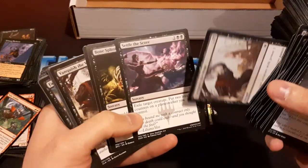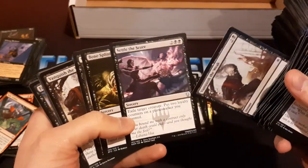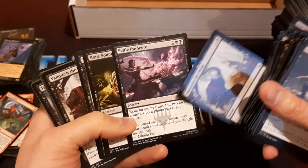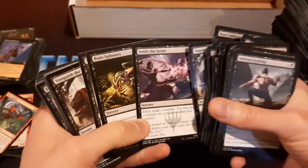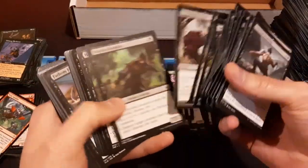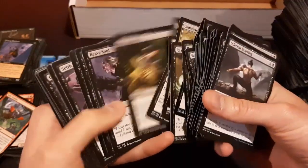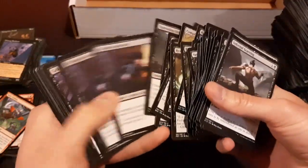I'm surprised that Settle the Score isn't worth more. It's a four mana sorcery, exile a creature, but put two loyalty counters on a planeswalker you control. It's a pretty unique effect. Whenever I find this, I'll just keep it, because it's one of those cards where it seems to me like it has potential. I'll keep that one too.